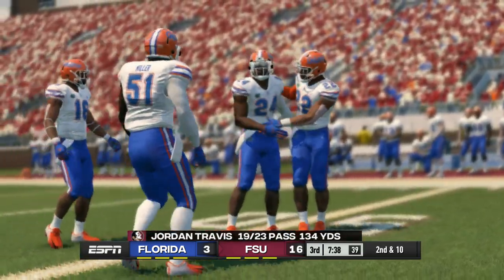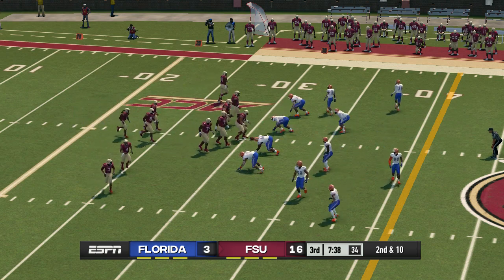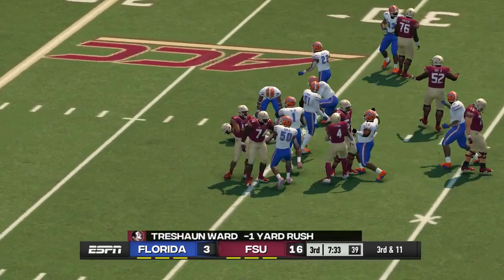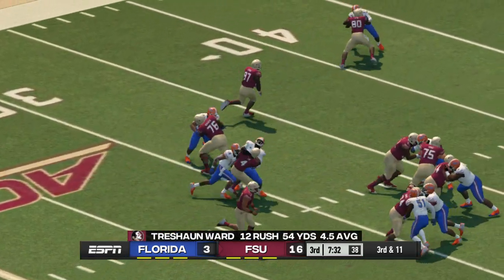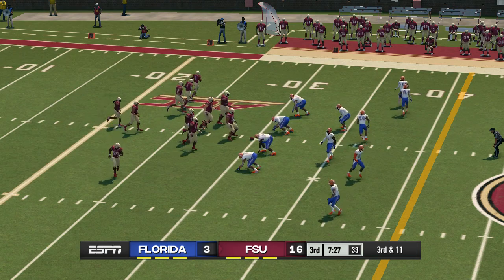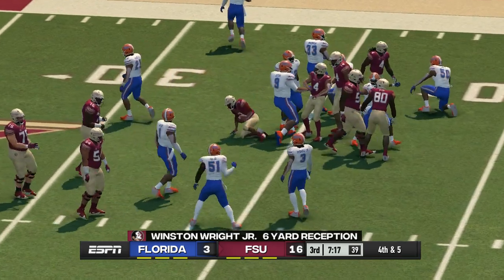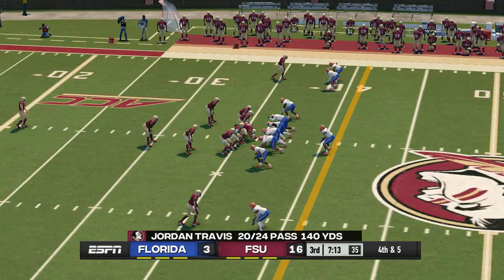Throws it away. It's second and 10. Ball on the 30-yard line. Here's a handoff up the middle and no room to run. Fires out to his wideout, and he tackles him hard at the 36. Number 24 with the tackle at the 36-yard line. That'll bring up fourth and 5.